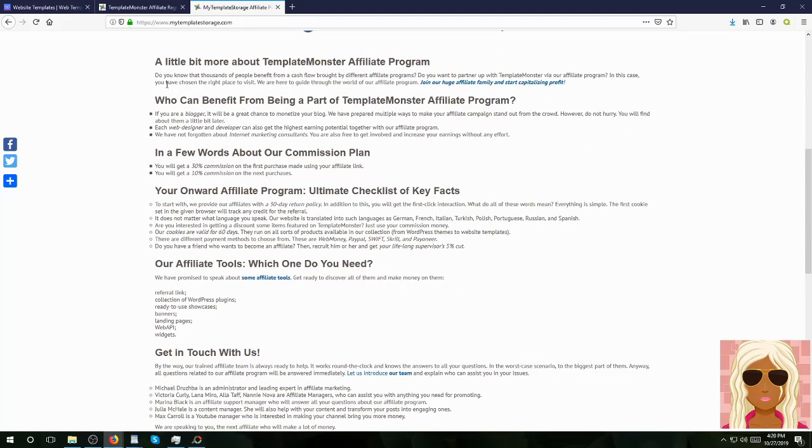It says here, do you know that thousands of people benefit from a cash flow brought by different affiliate programs? Do you want to partner up with Template Monster via our affiliate program? In this case, you have chosen the right place to visit. We are here to help guide you through the world of our affiliate marketing program.